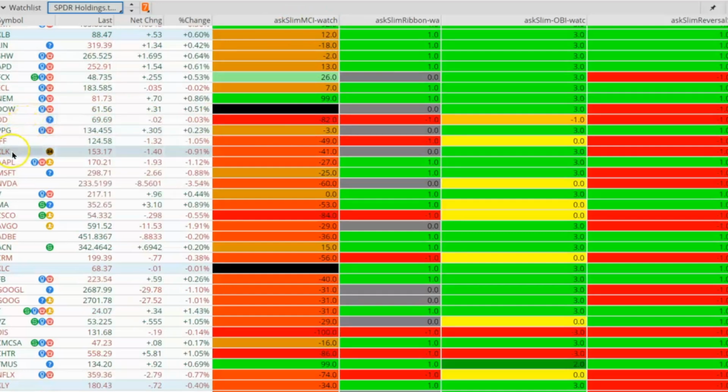Next one is XLK, which is the tech stocks. And look at this. Look at all the long-term conditions, how negative. The worst one you can see here at minus 84 is Cisco when you look at that one. And you see pretty mixed conditions right in here.